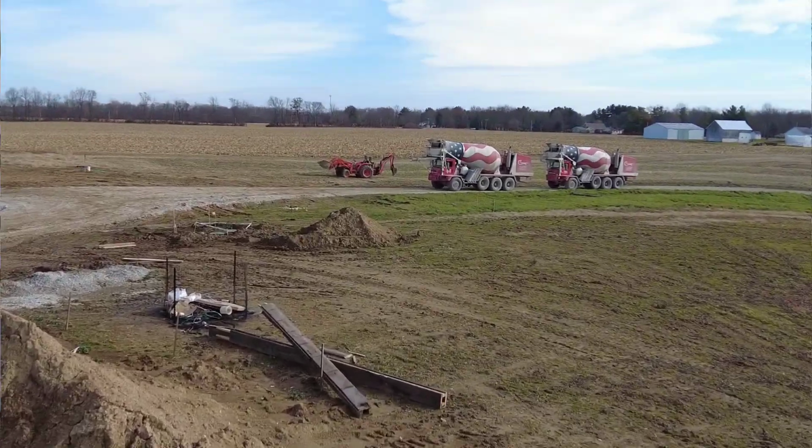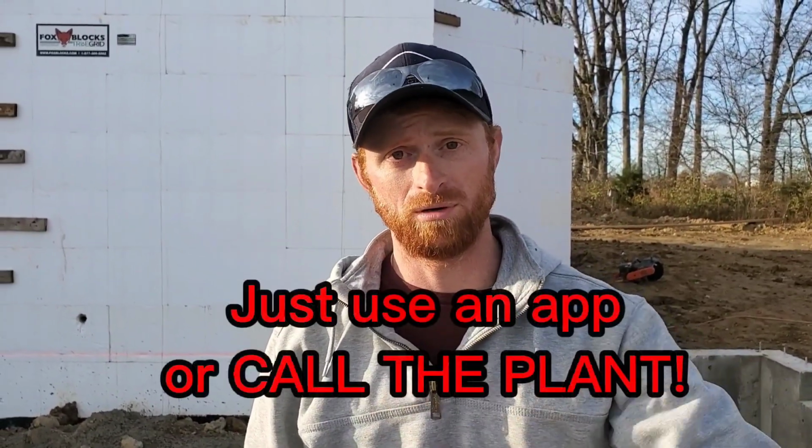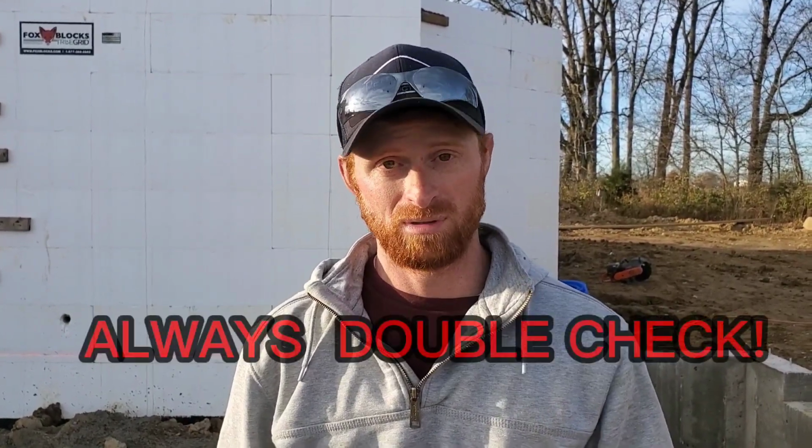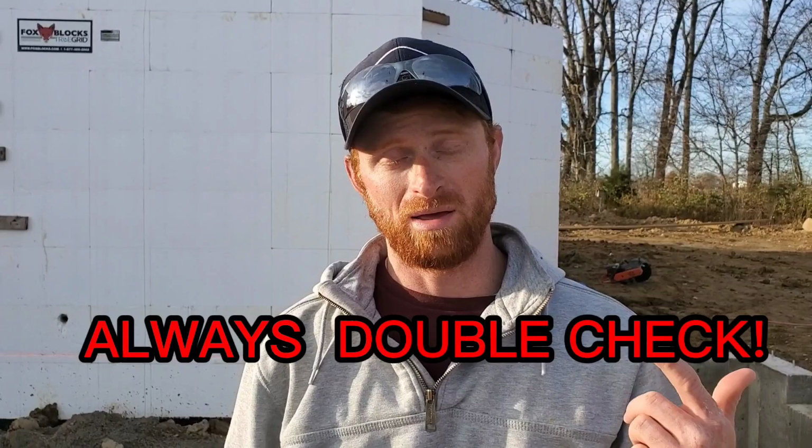How many yards did you pour out here today? We had 40 yards out here today. Wow. How do you figure your concrete on something like this? Well, you're always figuring cubic yards for concrete. On a job like this, we take our total perimeter of our exterior walls, and then since we're doing a 6-inch pour here today, you'll take that linear footage times your width of your wall and then your height of your wall, what we're pouring.